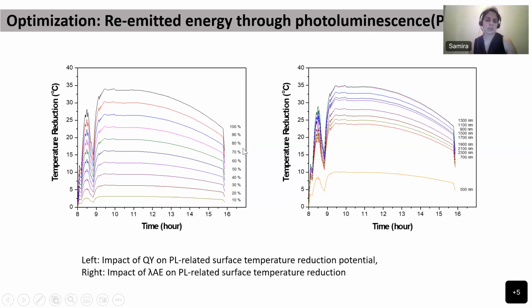The figure on the left shows the temperature reduction if we have quantum dots with different quantum yield percentages between 10% to 100%. You can see how the temperature reduction would be. Let's just say if we have 15%, we can still have a temperature reduction of 15 degrees.